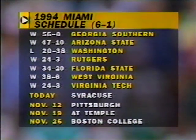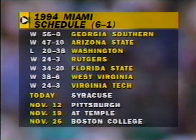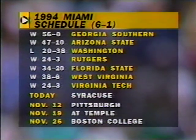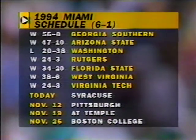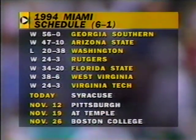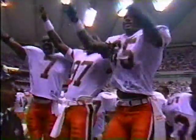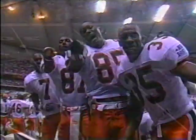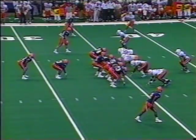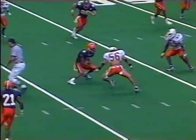Well, here's a look at Miami winning at Syracuse today. They have Pittsburgh at home, and then they go to Temple, and then their last game, Boston College at home, and I would think that might be their toughest assignment. If they win those three, I would think that the chances of them going to the Orange Bowl are pretty good. Yep. And playing Nebraska. Yep. You know, the Big East Conference is a turf conference. There's only one grass field.